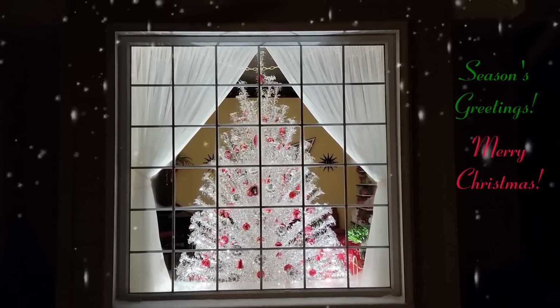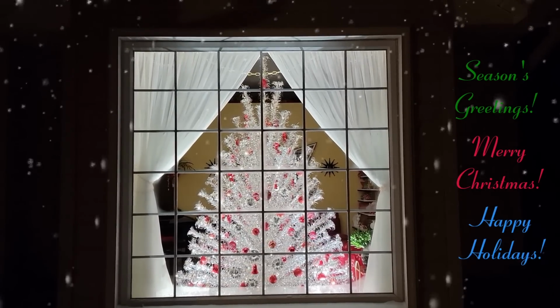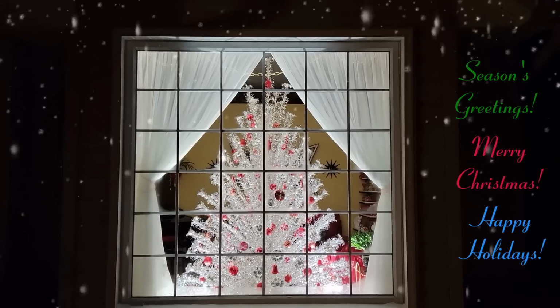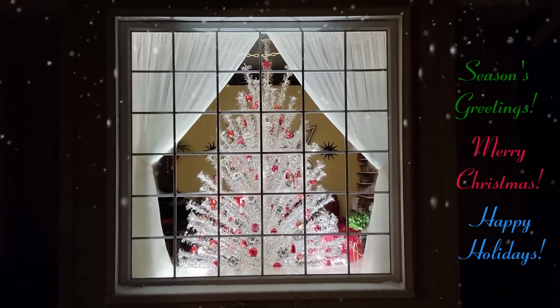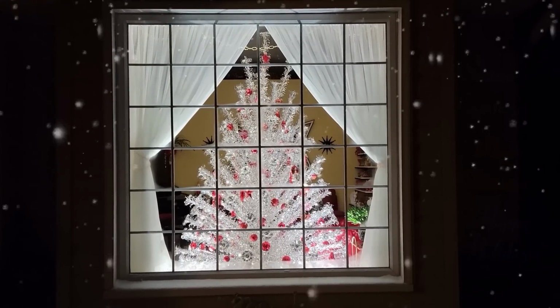But this is a shot of our 8-foot aluminum tree. It's Evergleam, and it's very popular in the late 1950s to early 1960s. It's the original one. We got a beautiful box for it. Beautiful, beautiful tree, very full, 120 branches. And this is the way we decorated it for this year.